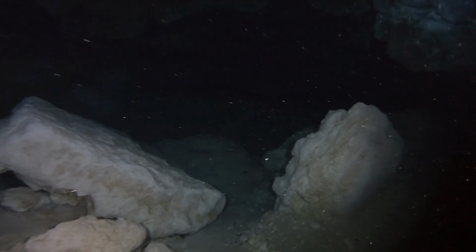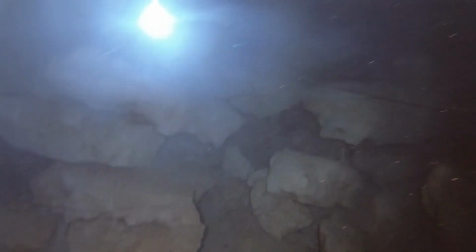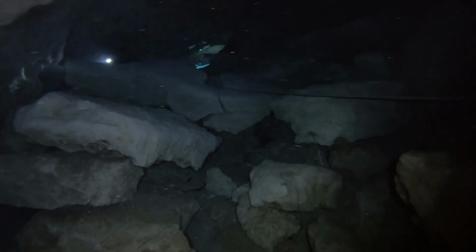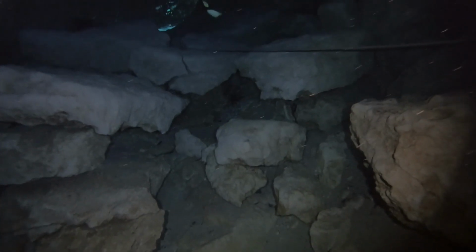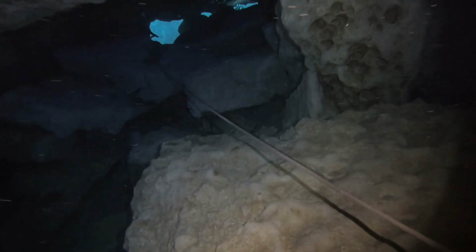Now, there's a section that I'm looking for. Whenever I reach the bottom, there's a gate that's gonna block the way. That means that I cannot go further. I cannot go beyond the gate because I'm not cave diving certified. It's a beautiful room.